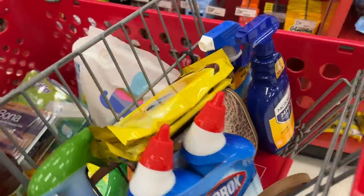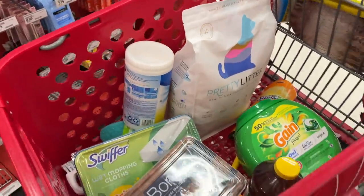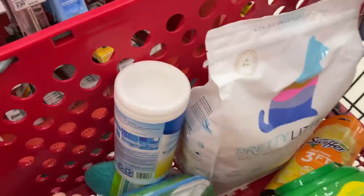I did switch out a couple things, but here's my final cart. I feel like it's gonna be pretty pricey. If that's not the perfect shot, I don't know what is. All right, so I spent a total of $158 even. I did have like $1.50 on my Target app that I used. And then I guess because I spent a certain amount of money, I got a $5 gift card. So, $158, which is quite a bit of money.